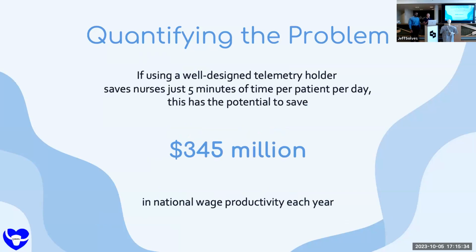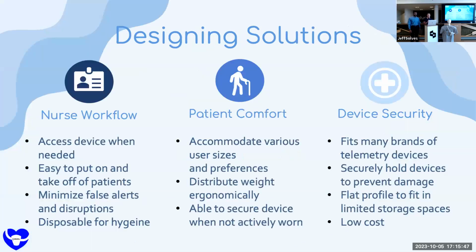Putting these numbers together, we can see that if a better designed telemetry holder saves a nurse even just 5 minutes per patient per day, that has the potential to save nearly $350 million in national wage productivity each year.